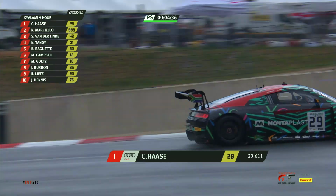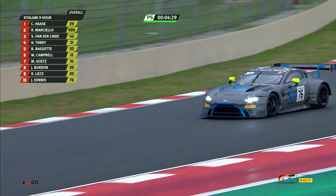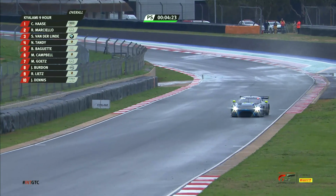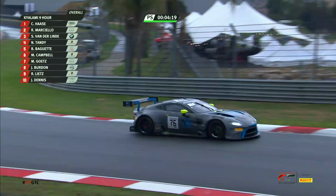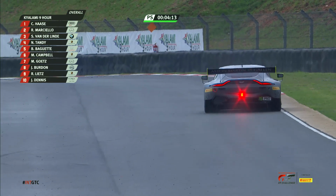Marciello's done 2 personal bests, so he is certainly pushing, and Matt Campbell has gone 6th, so this is the car that is at the moment the slowest. Nick Tandy, fastest, Sector 1 on this current lap. Nick Tandy, absolute best, and a fresh set of wet tyres has gone on to number 76, so they've touched the car.